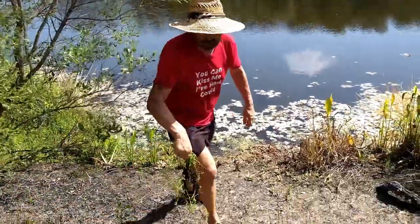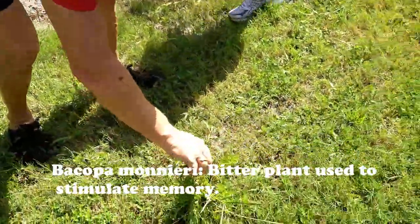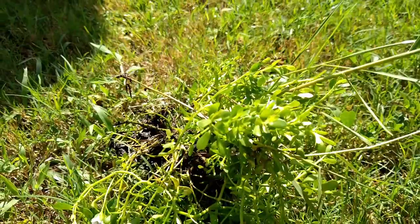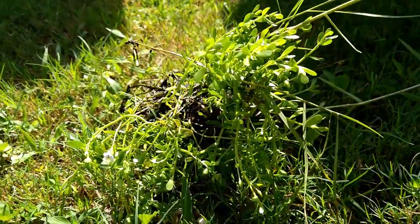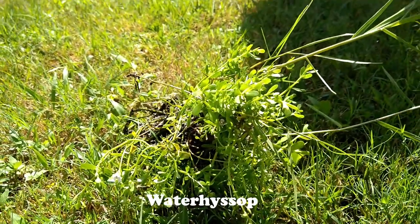There we are. I can always put it back. Here is Bacopa monnieri. Just remember, Bacopa monnieri. Oh, Bacopa. Yeah, Bacopa. Also called water hyssop. Very, very bitter.